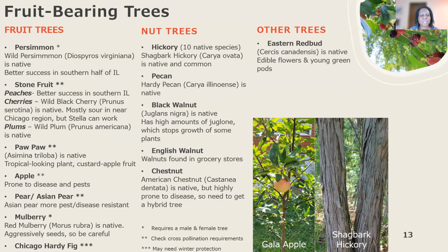And that's kind of similar to the next one up, which is peaches. So there are more cold hardy tolerant varieties of peaches. So if you are going to grow it in the northern part of the state, you definitely want to make sure to get one of those. But peaches do like it a little bit warmer. So they have really good success in the southern part of the state as well.